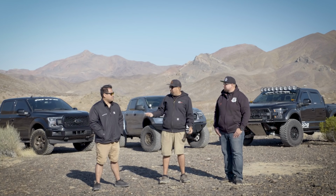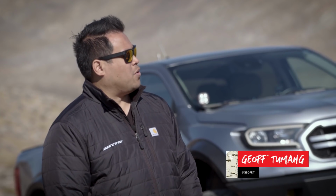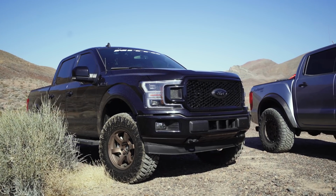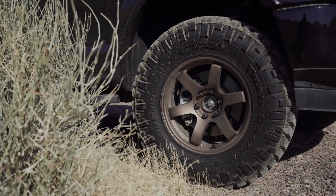And Geoff, you've been on our Driving Line videos in the past with driver battles and time attack. So what made you want to build an F-150 and start exploring off-roading? This is my 2020 Ford F-150. I built it because I needed a tow rig for the race cars. It has an Eibach lift, some 35-inch Nitto Trail Grapplers, and Ray's Engineering wheels.